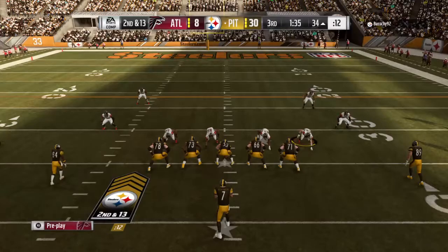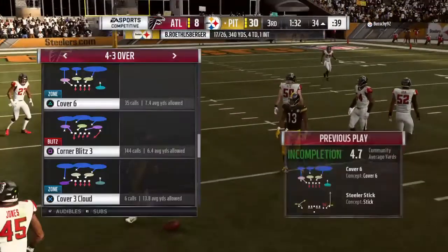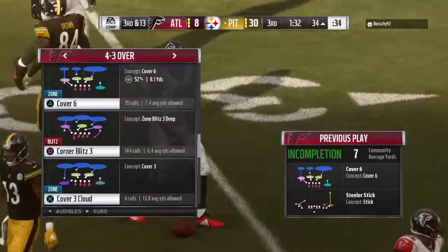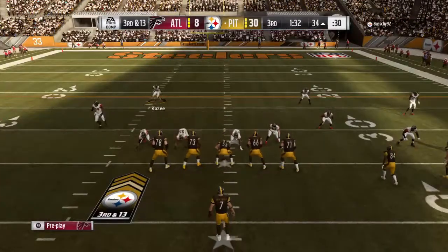Here's 2nd and 13. Now Roethlisberger to throw on 2nd down. Incomplete. The beauty of being able to play a zone defense when you can sit back and see the ball coming out of the quarterback's hands, guess what? Creates a lot of confusion, kind of a muddle in the middle of the field where you can go make a play on the football.